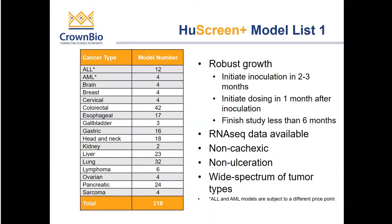So in the HuScreen model list, we have over 200 models available for this platform. And like I said, there are over 17 different indications. They're fully characterized with RNA-seq data available. Non-cachexic and non-ulcerating models are available in this list, and they have very robust growth characteristics. So how the study design works is that inoculation is initiated within 2 to 3 months, dosing 1 month thereafter. That allows us to finish this HuScreen offering within less than 6 months.